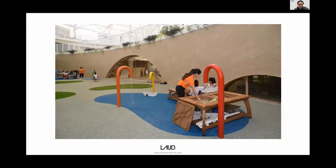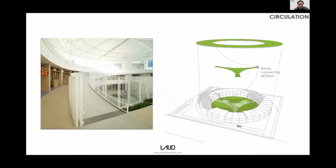So this is the water play. And the idea of a ramp, again, we wouldn't want the majority of the young kids to climb staircases. So we have a continuous ramp from first leading up to the roof. It also promotes movement and balance, a sense of balancing for the young kids when they use them.